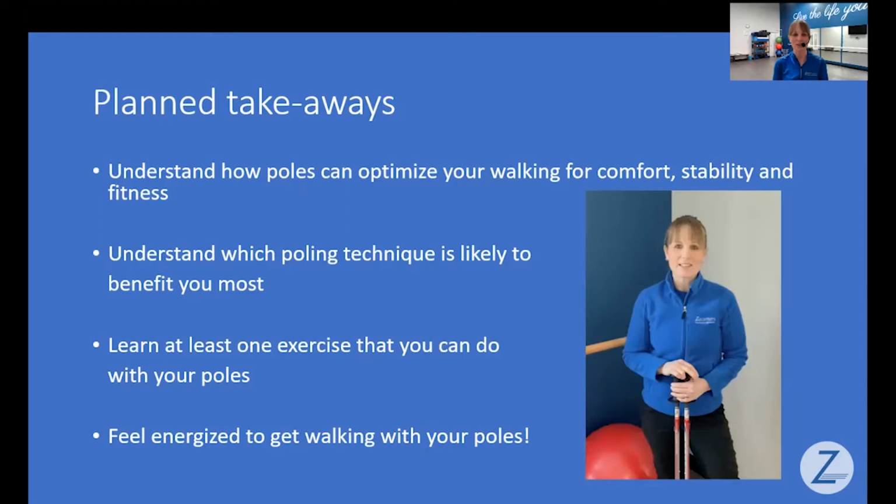The weather is changing, not today, but good day to have a session, right? Or fewer people out walking on a day like today. But yeah, I'm hoping that it really helps you feel motivated to get going and get out there and enjoy all the benefits that walking and pole walking can offer for you.